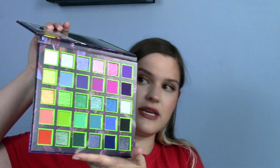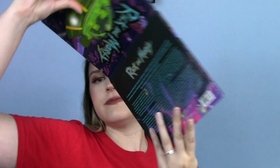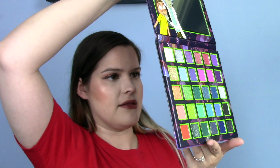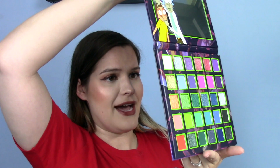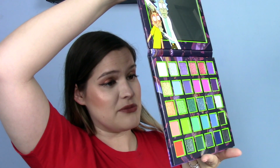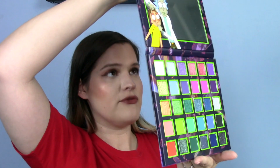So here it is. Oh, there's a thing on the back. It's time to get swifty. The Rick and Morty X Glamlite collection has arrived. Cook up out of this world looks with our 30 shade palette that consists of highly pigmented matte and shimmer shades that will have you looking interdimensional, and there's a bunch of ingredients.